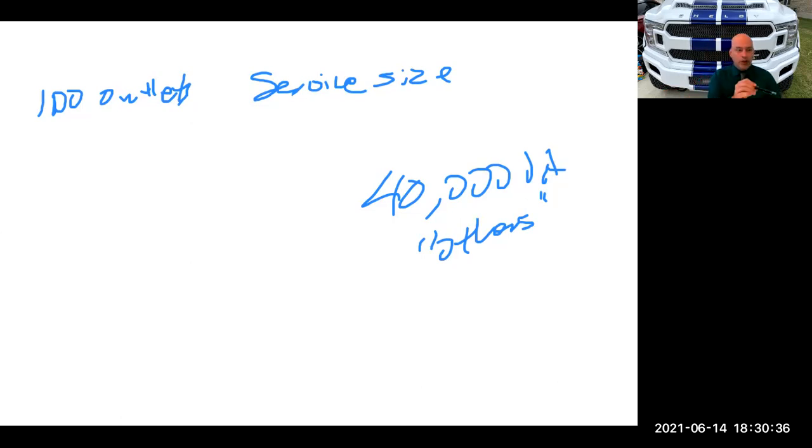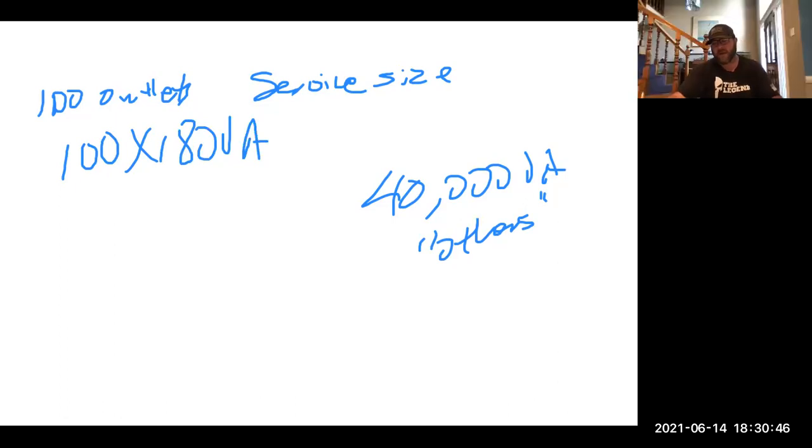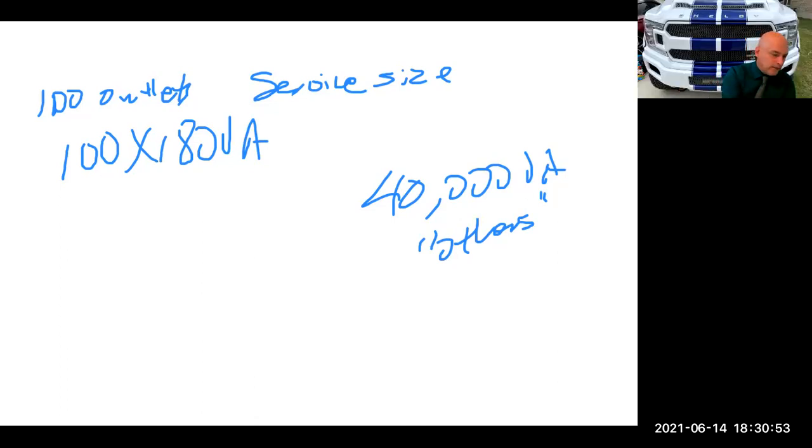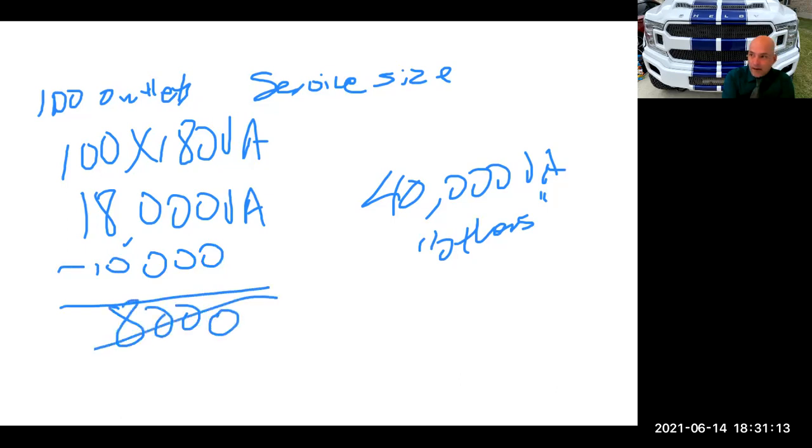So you would take the 100 outlets and multiply that times the 180 VA, which would give you 180,000 VA, or is it 18,000? Just add a zero, right? I don't know. Let me check. You're right, 18,000 VA. That puts you over that 10K minimum threshold, which is where Table 220.44 starts. So we would take the first 10K at 100%, but the 8,000 that's left over, we're going to take half of that and throw the other half away. So we're at a net of the 10 plus the 4,000, so 14,000 VA when that derating step is taken.